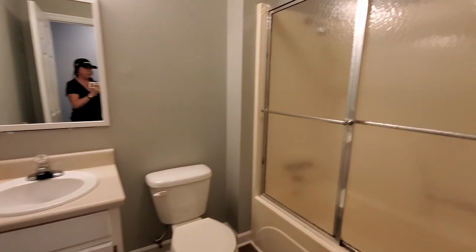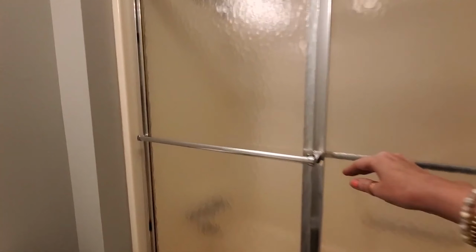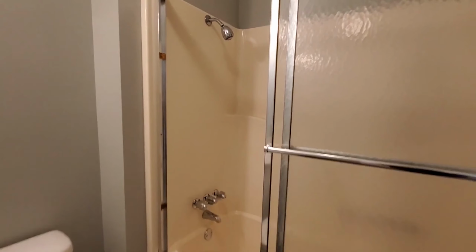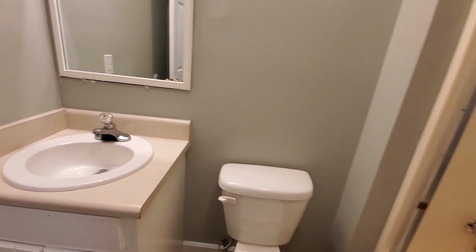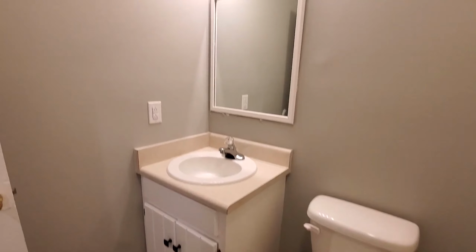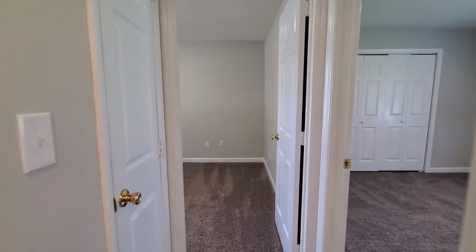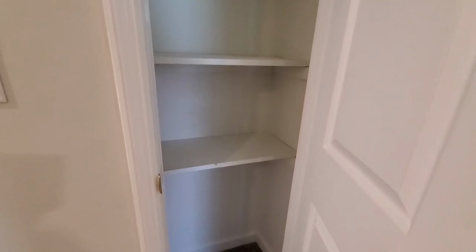This will be your first bathroom. This is a full bath. You have a shower tub combo here. Nice full bath. Next, we have a linen closet.